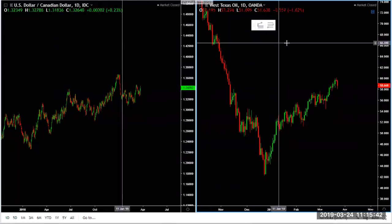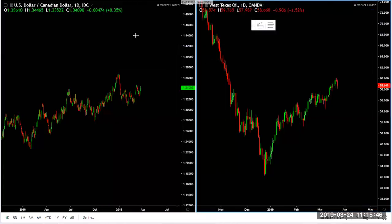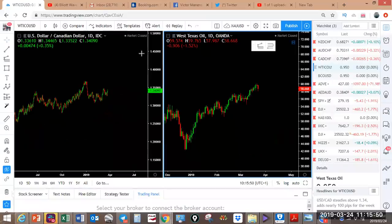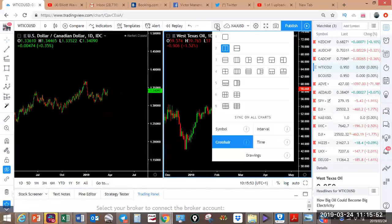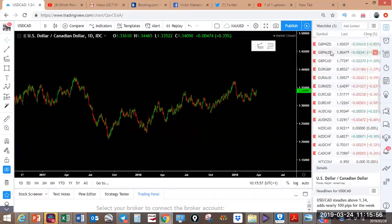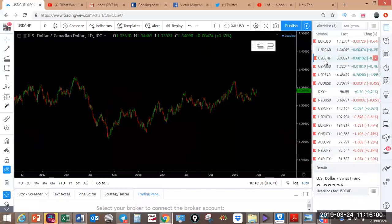I should actually go to the pound pairs when I'm done with the US dollar pairs. Then we'll look at the rest. Let's get off the full screen here and go back to one chart. Right, so let's carry on with the US dollar pairs. US dollar CAD we've looked at, US dollar chief.